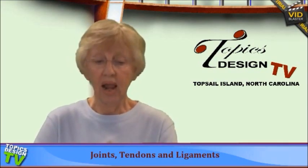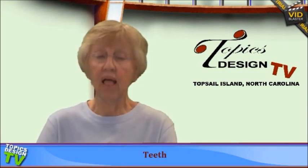Teeth. Most adults have 32 permanent teeth. Each tooth has its own nerves and circulatory system that carries away metabolic waste and releases it into the bloodstream so that it can further be eliminated.